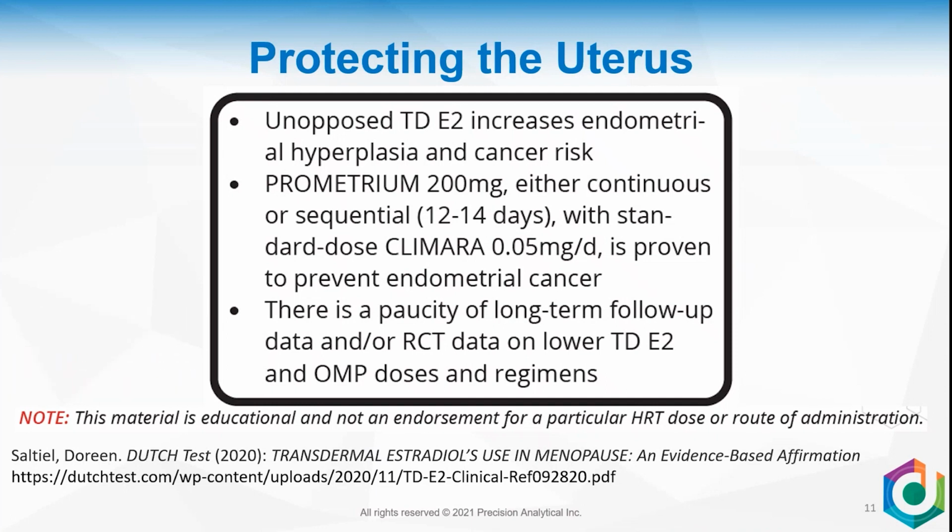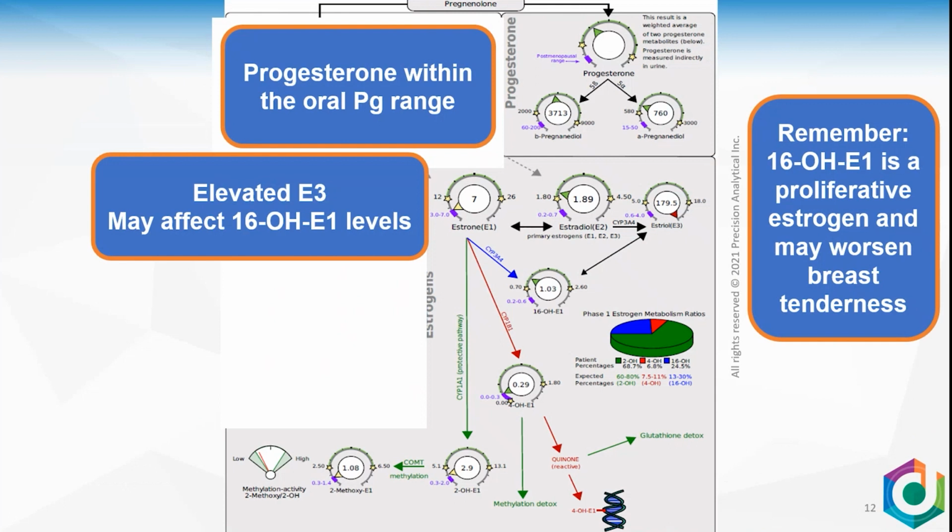hyperplasia and possibly cancer. All right, so one really interesting thing here, do you see her estriol? It's really, really high. So remember, it's in the red, so it's above range, and she's at 179.5. So she's way above the luteal range. She's very, very high. And it makes sense that she's high. She's using a high dose estriol cream on her face. She's using vaginal estriol. She has the estradiol patch, which some of the estradiol converts to estriol.